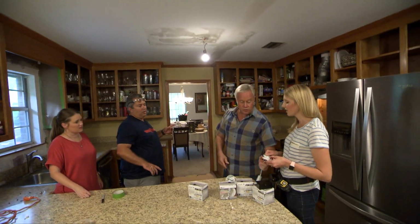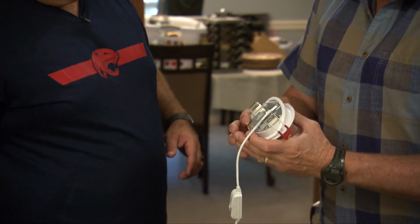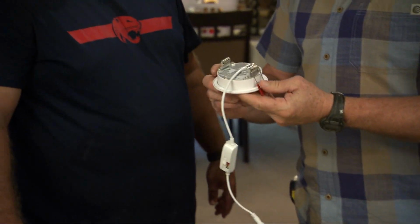Have y'all seen these things before? No. Check this out. All new to us. All right, so instead of the old days where you'd have the big recessed can that would stick up in the attic, this is all there is to it.